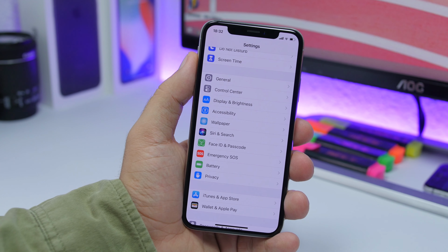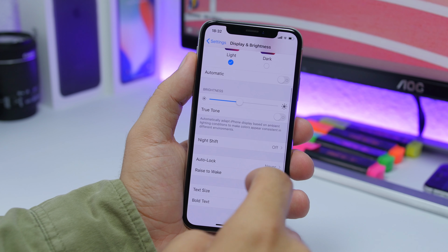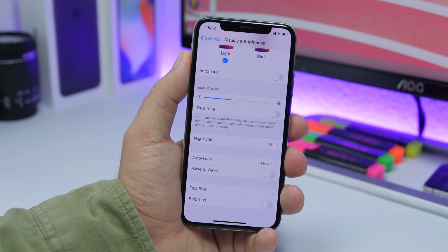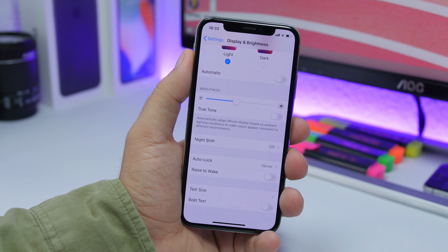Another setting that I turn off immediately once I get a new device is found under Display and Brightness. Right here you will find Raise to Wake. Now, some people might like this feature. Basically what it does is wake up the screen of your iPhone once you pull it out of your pocket or pick it up from a table, but that will consume a lot of battery as it's working constantly in the background.